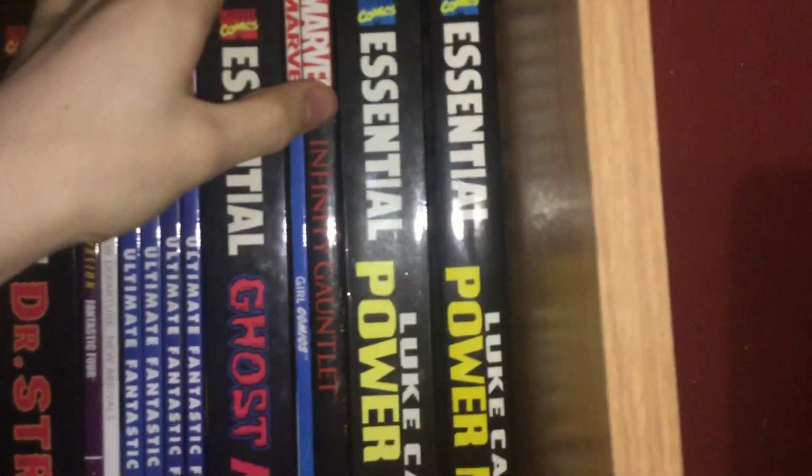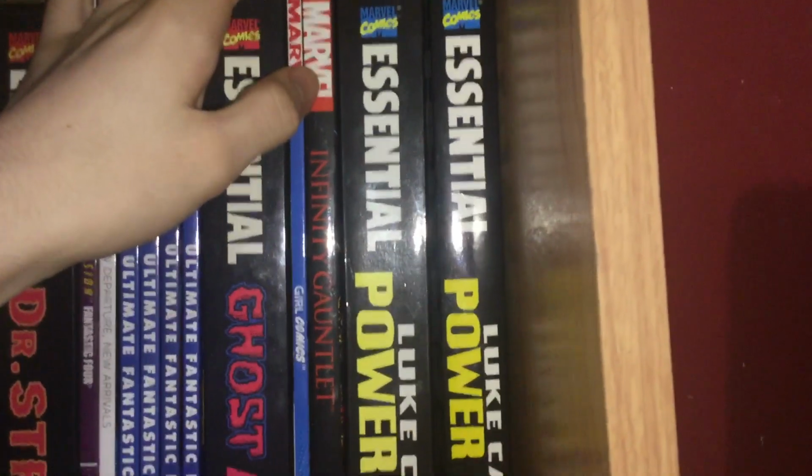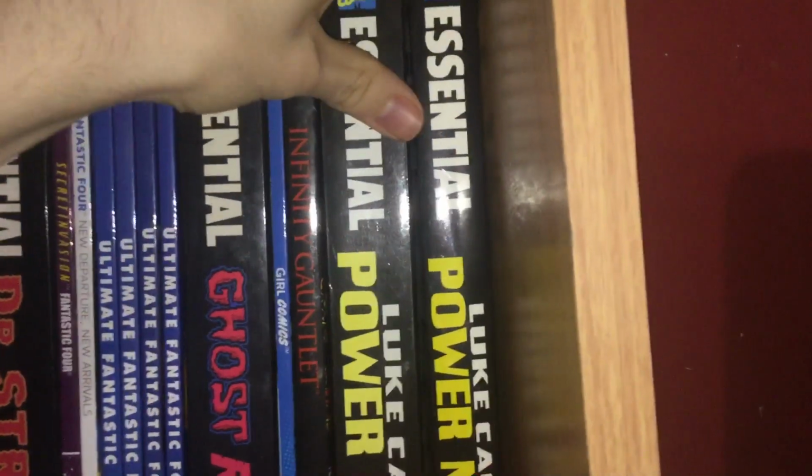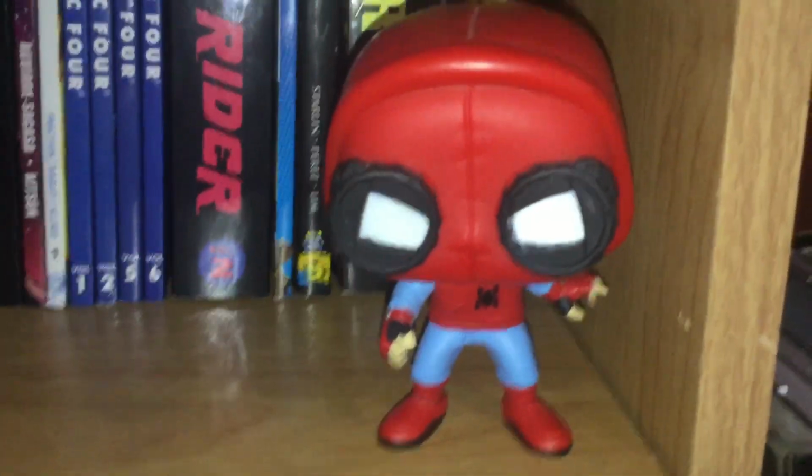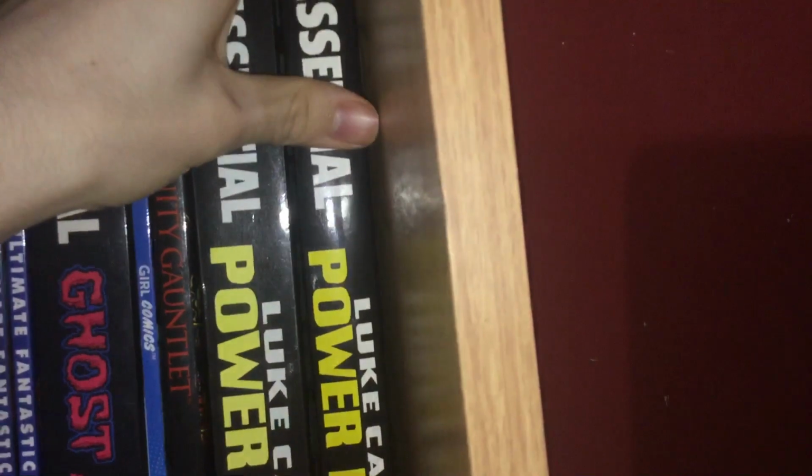Infinity Gauntlet, obviously one of the classic Marvel events, for sure. This is the complete collection in these 2 volumes of Little Spider-Man, by the way. This is the complete collection of the Luke Cage Power Man series, the Hero for Hire series. So this is issues 1 to 49 plus annual number 1. So altogether that's 50 issues, and then it goes into Power Man and Iron Fist.